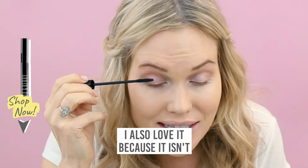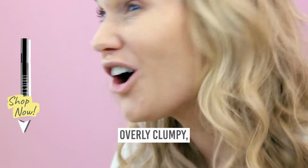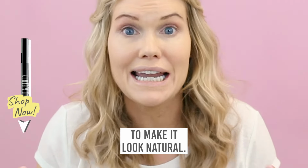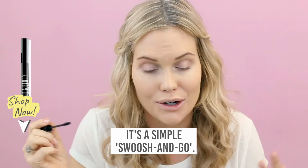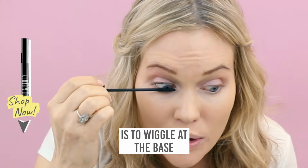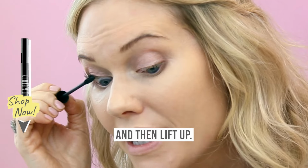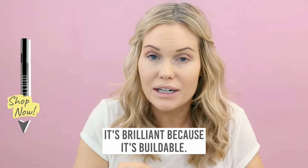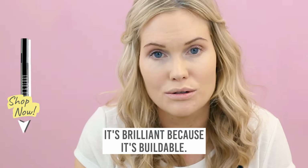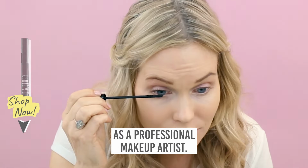Plus, the reason I like this is, as mascaras go, this one isn't overly cloggy, and I don't have to work hard to make it look natural. It's kind of a swoosh and go. So the trick to applying mascara is to wiggle at the base and then a quick lift up. So wiggle at the base and then a quick lift up. It's brilliant because this one is genuinely really buildable, and I always have this one in my makeup kit as a pro makeup artist.